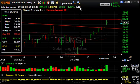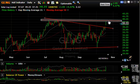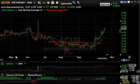GLNG acting very well today. Took out that declining top line, right up to its all-time high to test, and backed off. But if we do get through 39.75, I expect the stock to move into the low to mid 40s. Acura continues very strong today, up another 22 cents or 4.4%. But you can see that since we broke out here and then consolidated there, the stock's been trending up towards a test of the June high and may even get up to that spike high at 6.5, which would be my next target.